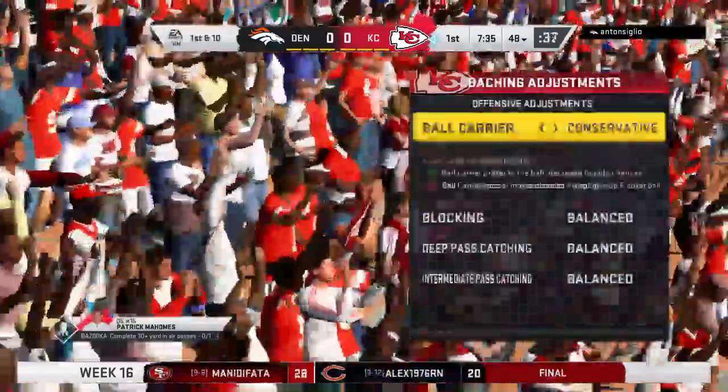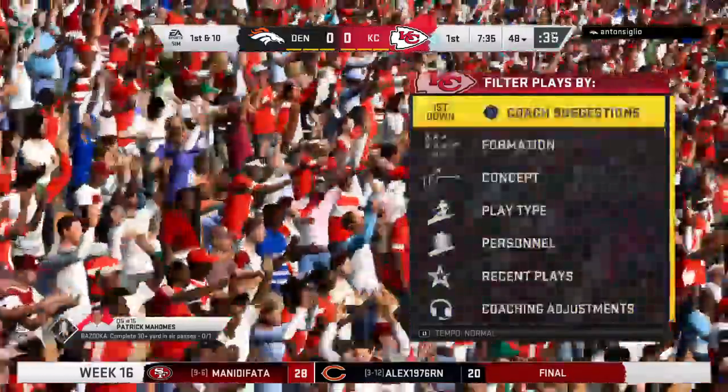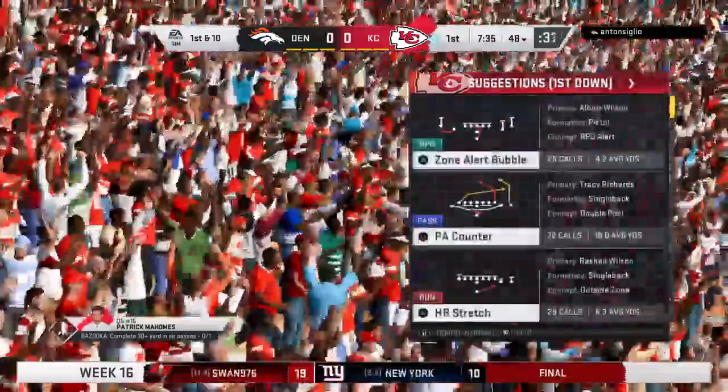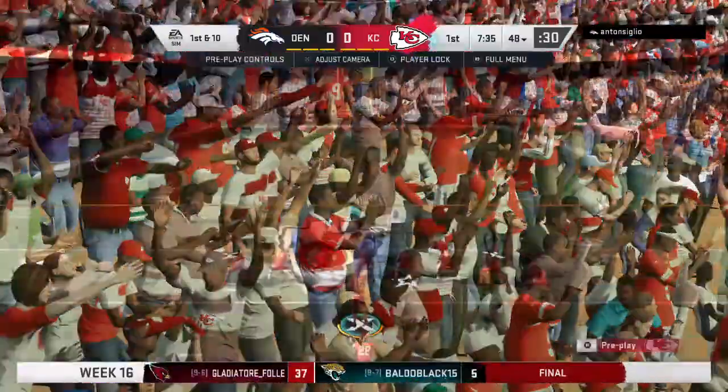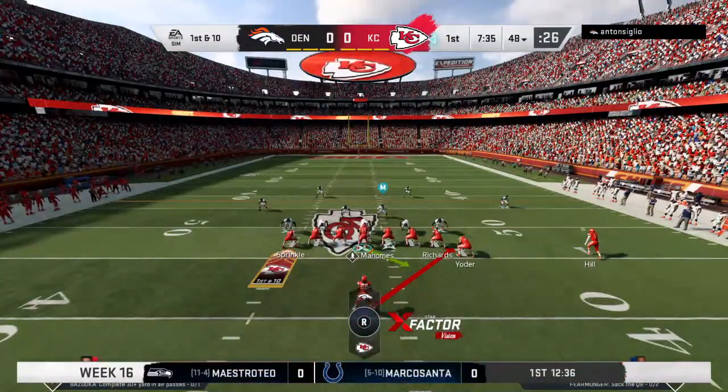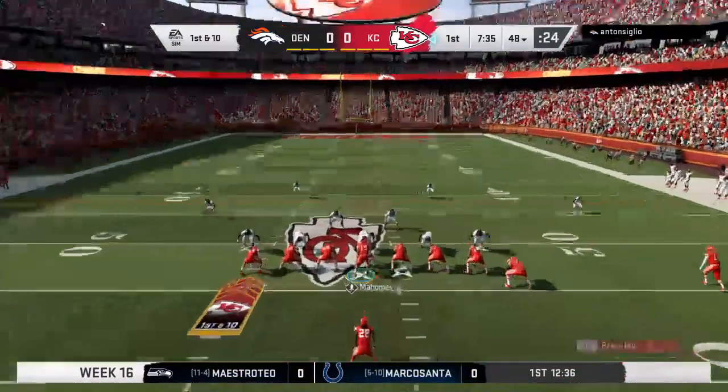And it's Chiefs football, 1st and 10. Good starting field position for them here as they come up 1st and 10, just shy of midfield at the 48.